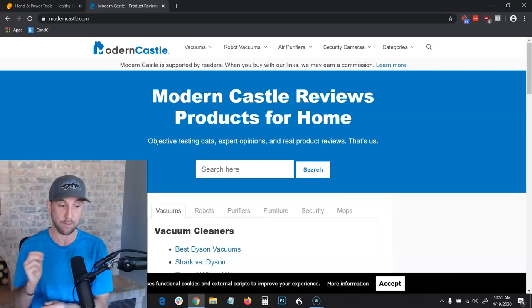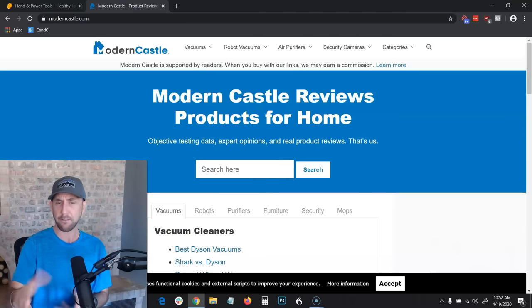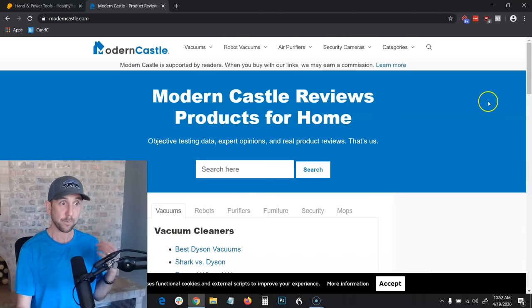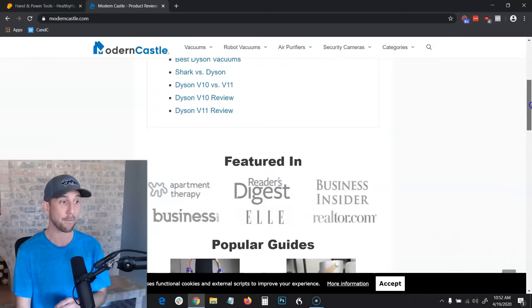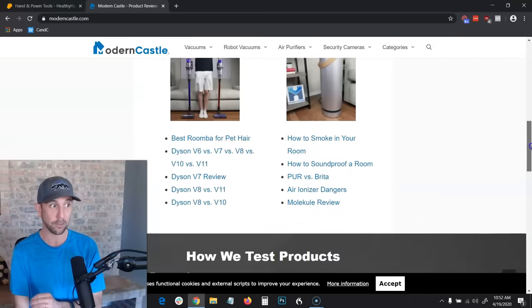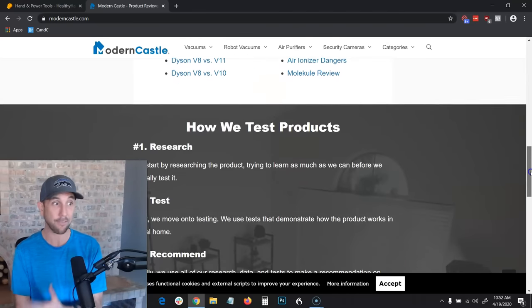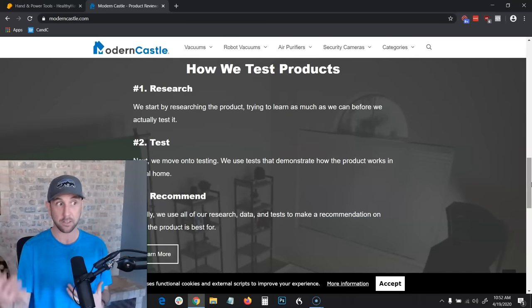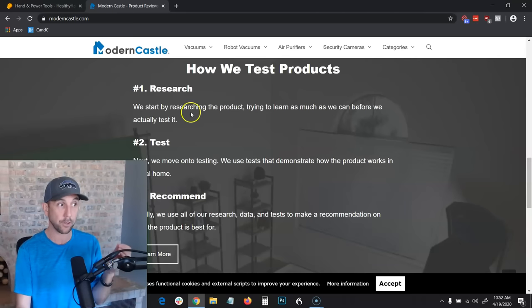6,158 keywords are driving traffic to this website, and they get about 550,000, give or take, visits on a good month. Now, these visits that they're getting are super focused on products. Everything they do is 100% about products. And you notice on their homepage, I didn't have to scroll down far, they're really big and they're really proud of their testing process.